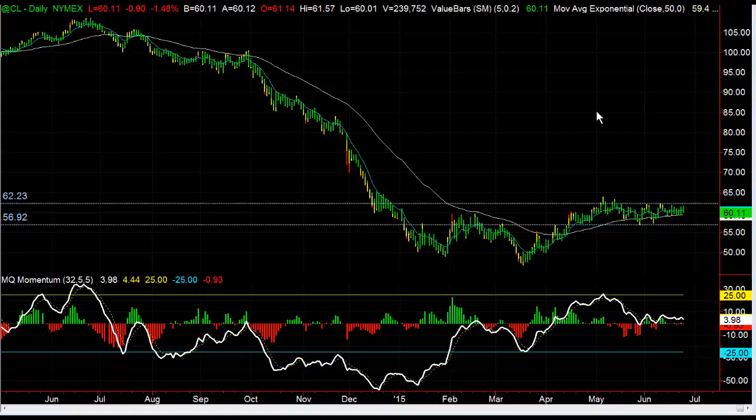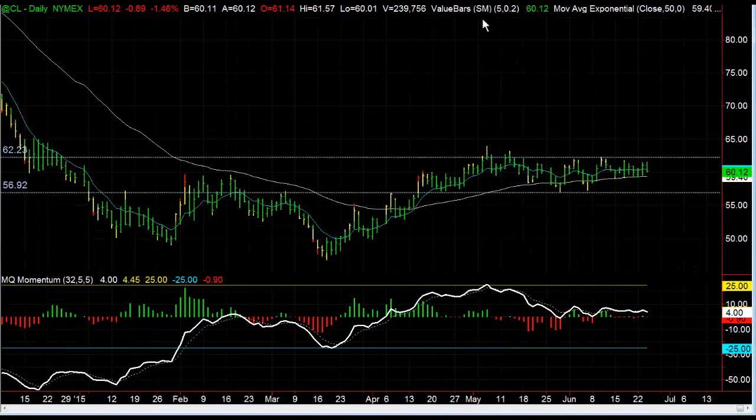It is Wednesday, June 24th, and we're going to take a look at crude oil, and more specifically, big picture, what is crude oil actually doing? And for the time being, for the past couple of weeks, crude's been consolidating. So we've been really choppy here, up and down every other day, basically.